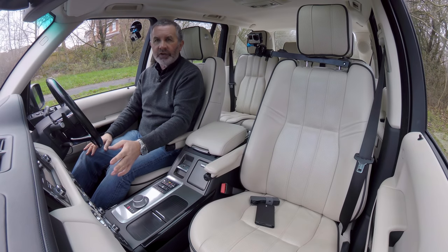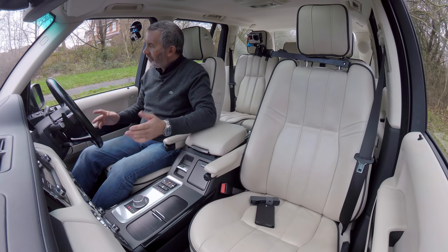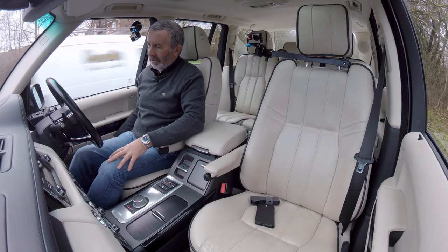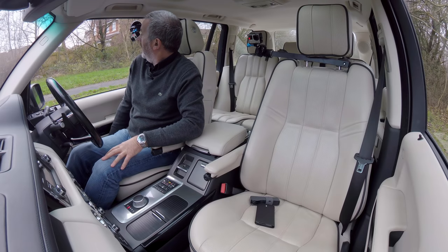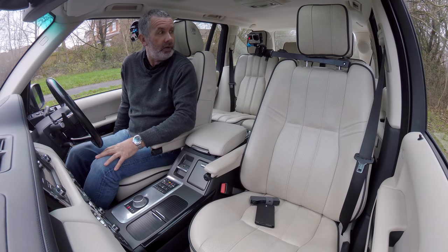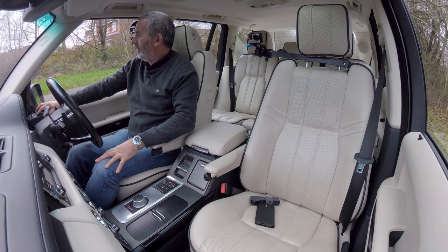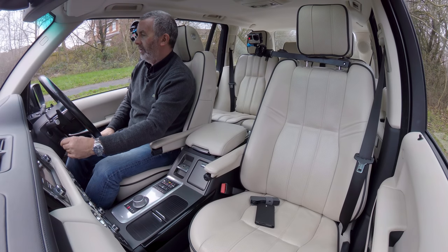You've got a heated front screen. I'll tell you as we go. Electric seats. So you've got here electric seats. I can go up here. Even the headrest. There you go, the headrest. And door mirrors. Let's just move everything just to give you a clear demonstration.